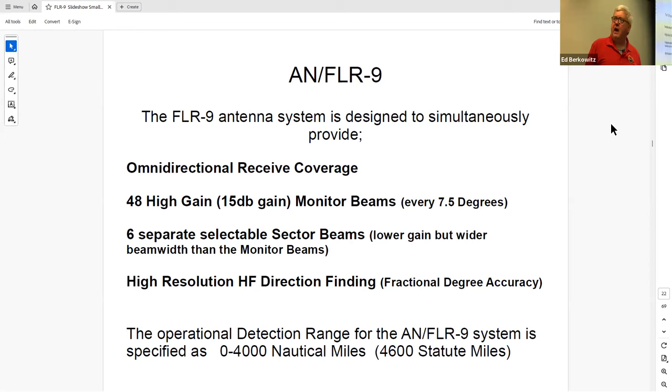And simultaneously, I've got high accuracy DF. Typical DF systems with short baselines, antennas that are 20 to 30 to 50 feet apart, your DF accuracy at HF is typically about 3 to 5 degrees, plus or minus, in the direction of arrival. Because this antenna is effectively a 1,200-foot diameter antenna, and it's got about an 1,100-foot baseline between the outer elements, the angular resolution on these is down to a fraction of a degree at HF.